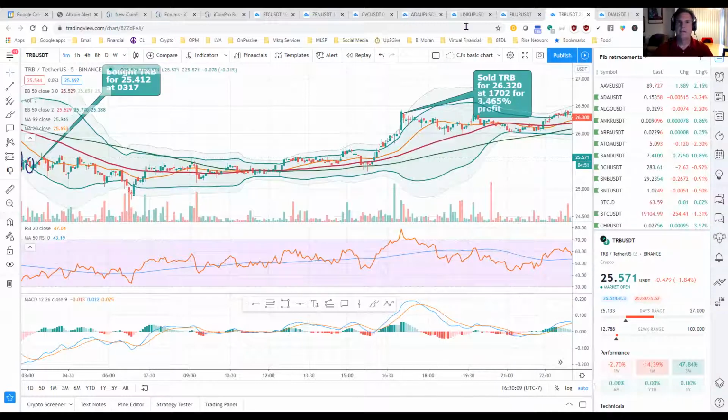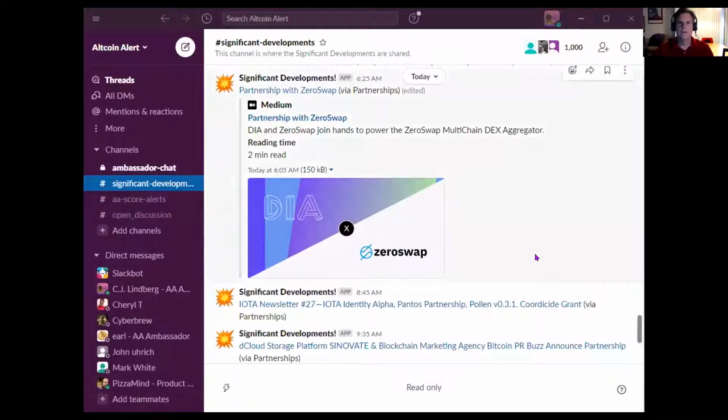Let's go to the next trade. Okay, so I'm back. Let's look at the SIGDev alert. This is what came in around 6:25 this morning. I didn't really see it till about 7. But this is a partnership with DIA and ZeroSwap, which I understand is a new exchange of some kind, probably like Uniswap or SushiSwap. And partnerships can move a coin 5 to 10% over the course of a day. It's not as dramatic as, say, a new listing on Coinbase Pro or Binance or one of the bigger exchanges. But I know I've got a chance for a 3 to 6% pop on this, so I like that as a day trader.